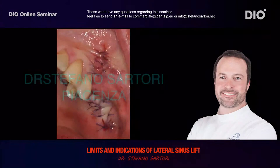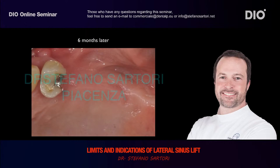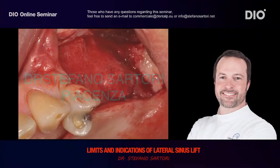The sutures. The re-entry was performed 6 months later. And look at the quality of regenerated bone, especially in the area of the second molar. Look at the overcorrection of the defect. All the bone chips I positioned in the area of the second molar were still there, even if it was the less predictable defect.